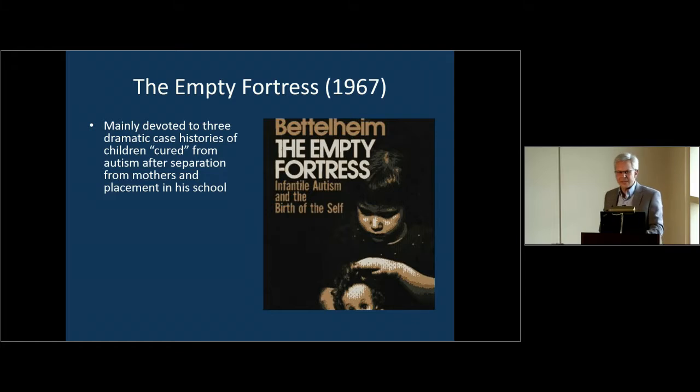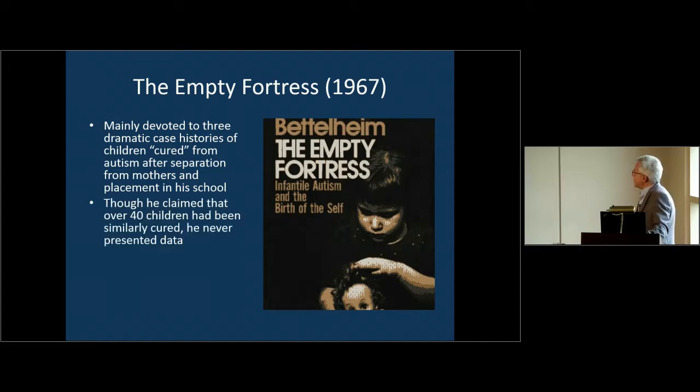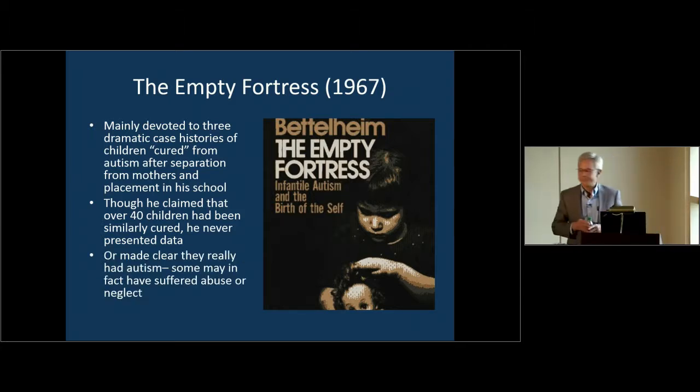And the cure consisted of taking the children away from their mothers and putting them in a special school. Later, psychiatrists called this a parentectomy as a criticism of it. But he claimed that he had cured 40 children, but he never produced data on this. And he never even made clear that all these children had autism. And really, this title kind of appears in a later edition.